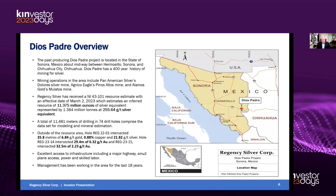So why Mexico? I really love the country. Sonora is a great state to work in. The infrastructure is amazing in Mexico. Hermosillo is a mining center. You should have seen the sea of small white pickup trucks that were at the convention in October. Anything you need, you can get in Hermosillo.